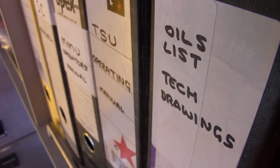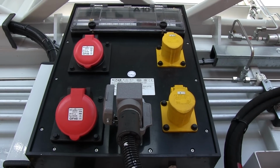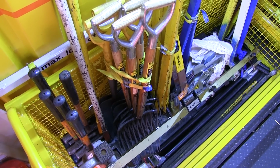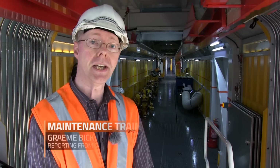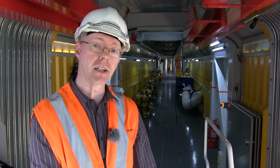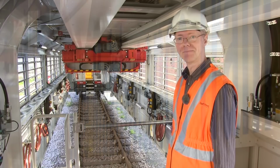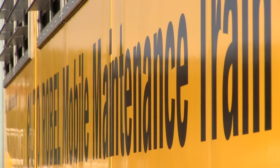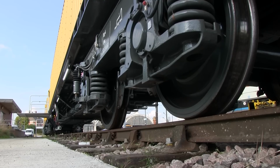It has all the features of a well-equipped workshop: 2 hoists, assorted power supplies, storage space for tools and materials, and welfare facilities. But all this is on board a train, and in the safe haven of the next vehicle is the track to be worked on by the maintenance team. It's called a Mobile Maintenance Train, or MMT for short, and has already been adopted on several European railways.